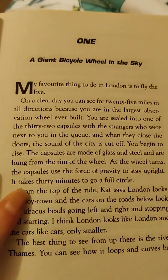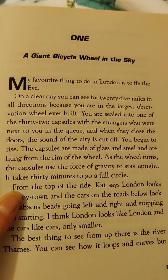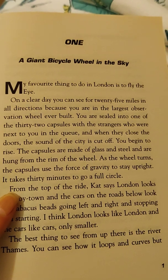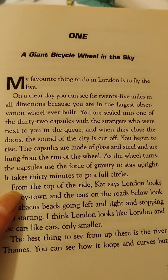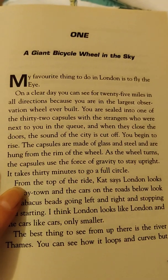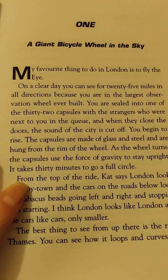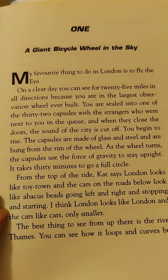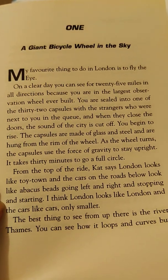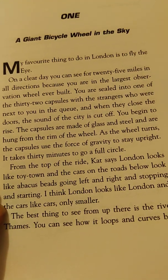A giant bicycle wheel in the sky. My favourite thing to do in London is to fly the Eye. On a clear day you can see for 25 miles in all directions because you are the largest observation wheel ever built. You are sealed into one of the 32 capsules with the strangers who were next to you in the queue, and when they close the doors the sound of the city is cut off. You begin to rise. The capsules are made of glass and steel and are hung from the rim of the wheel. As the wheel turns, the capsules use the force of gravity to stay upright. It takes 30 minutes to go a full circle.